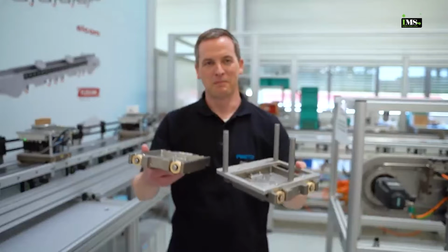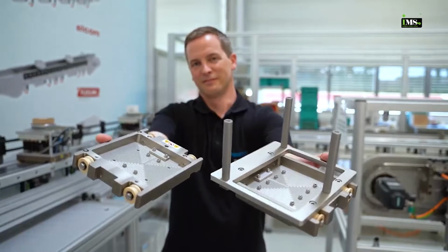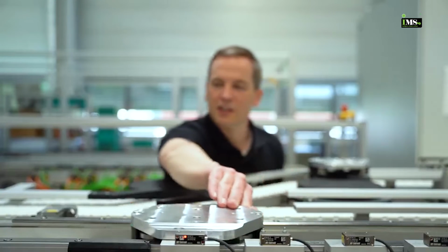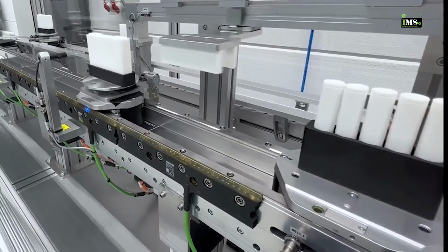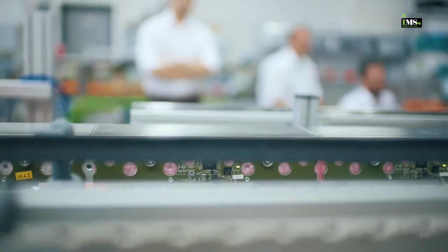The carriers can be easily equipped with a product-specific fixture. Even with MCS capability on board, the carriers remain compatible with FlexLink standard modules, for example switches, stoppers or index stations, giving you total flexibility. And the transfer in and out between FlexLink and MCS is completely seamless.